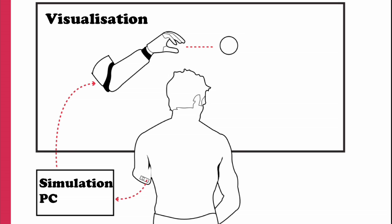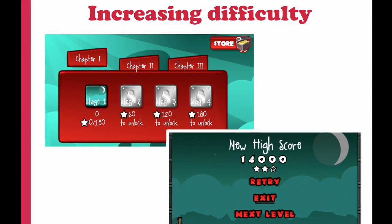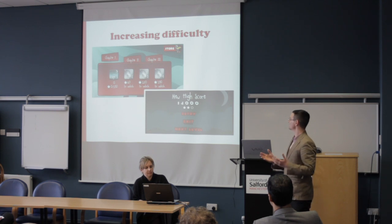The gaming environments have tended so far to be quite simple and involve a virtual prosthesis on the screen, which the user will control with the same muscles that they would control the actual device. But what these gaming applications have tended to miss is the psychological aspects that make games really engaging, such as increasing the level of difficulty and rewarding the players when they achieve a certain level of mastery, and also getting the balance between level of mastery and challenge correct. When this balance is achieved, the user is said to enter a state called flow, whereby they're fully concentrated and fully engaged and they lose track of time. And it's a very motivating state to be in.